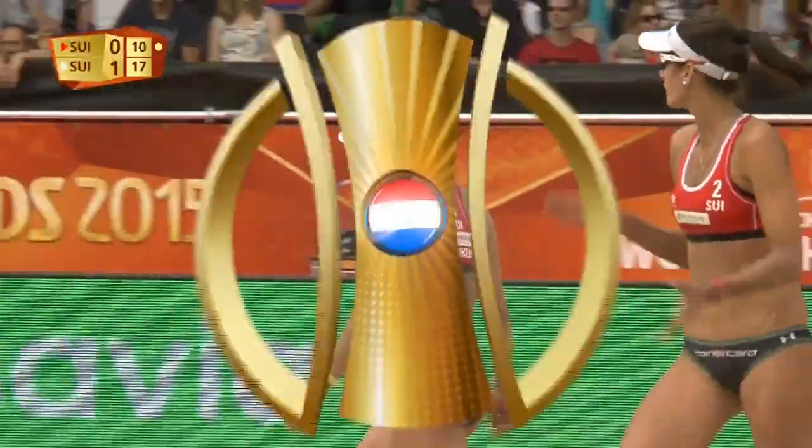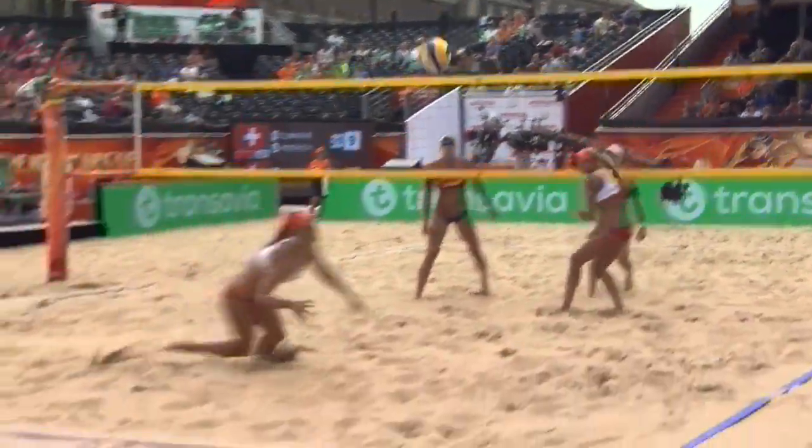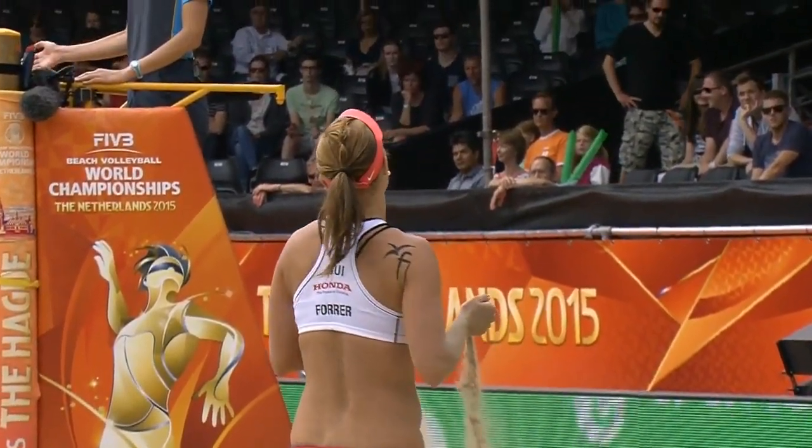That'll be a massive boost for them towards making the knockout stages. Ferrer a little bit unhappy with herself as that one goes to the baseline. That's her responsibility on the line roll. Thought it was going to go long and then had to think again.